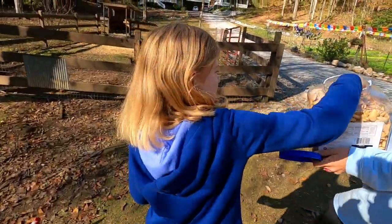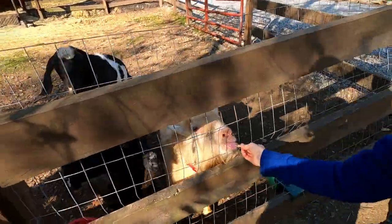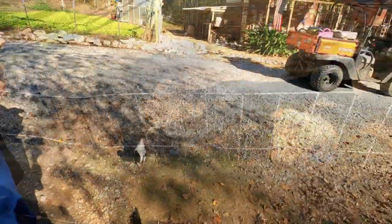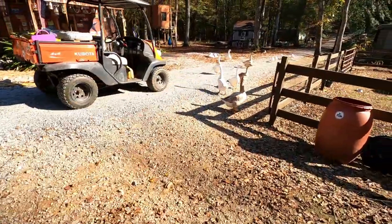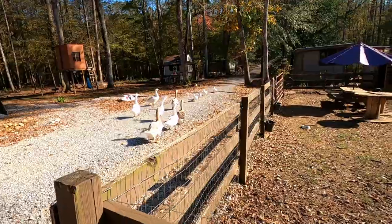You know, they got their shenanigans going on. Look at Dapper. Good morning, alarm system. I'm about to get you. Y'all going over there. Go on, I'm coming.